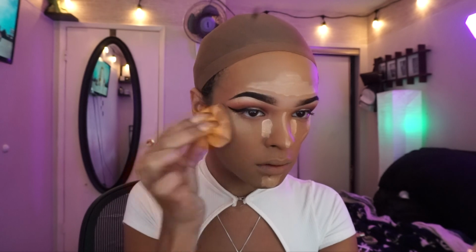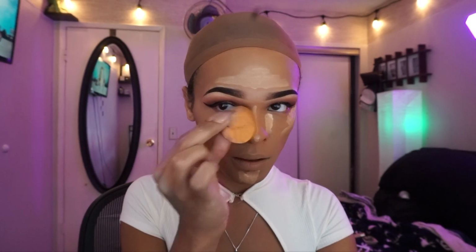I'm using the Cover FX concealer. Like I said, this shade is medium 2. It's pretty bright for me, but once you blend it with my foundation, it kind of blends perfectly. So I don't really need a darker concealer, you know what I mean? So we're just going to blend this in and y'all will see the magic, okay?